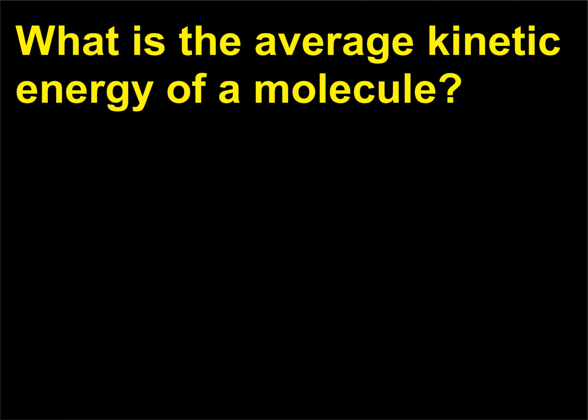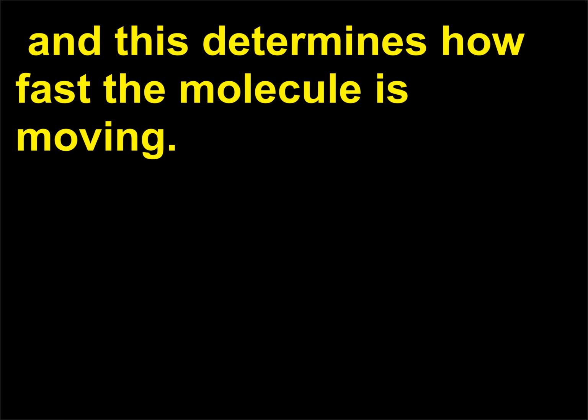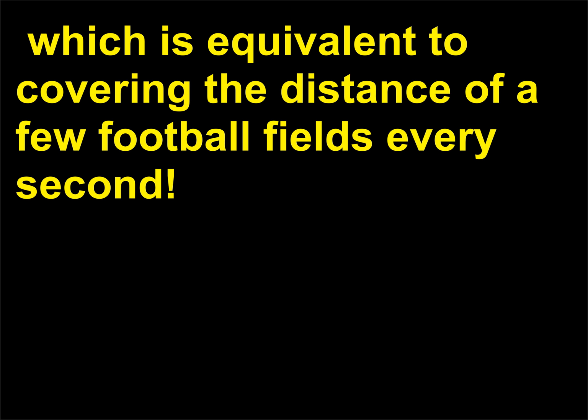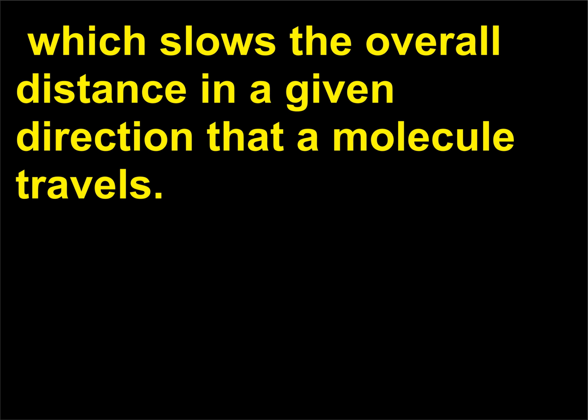What is the average kinetic energy of a molecule? The average kinetic energy of a molecule is closely related to the temperature of its environment, and this determines how fast the molecule is moving. On average, the speed of any molecule is close to 300 m/s, which is equivalent to covering the distance of a few football fields every second. The other important thing to realize, though, is that collisions with other molecules are constantly causing changes in direction, which slows the overall distance in a given direction that a molecule travels.